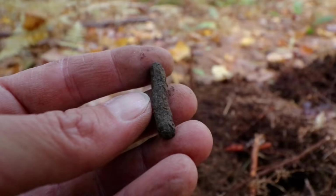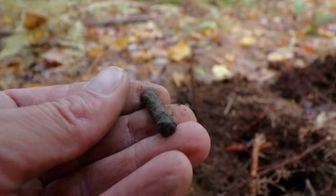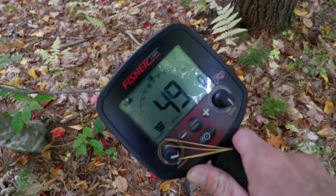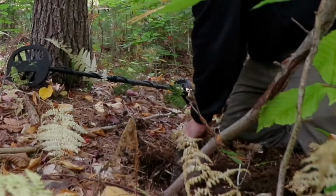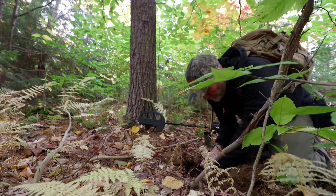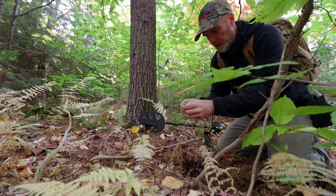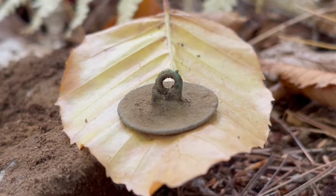Pewter. I bet you that's from a spoon. Probably the neck. So, still an artifact. Nice. That was not easy root-wise, but another button. Wow. I am actually surprised I found anything out here today.